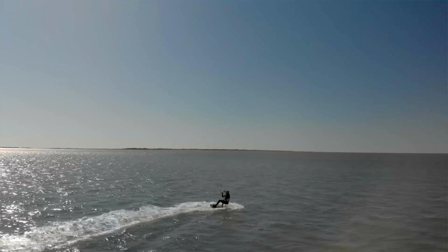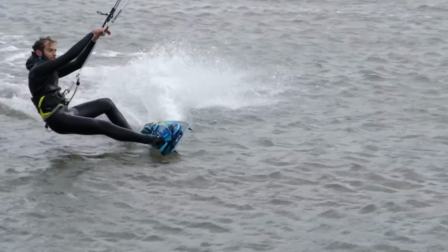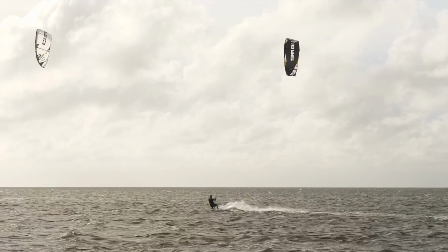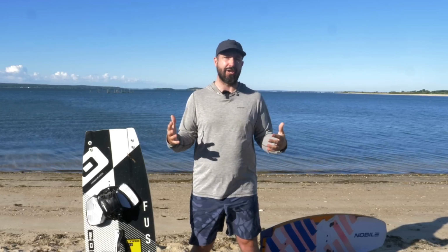You need to learn how to go from one direction back to the other direction without losing a bunch of ground. And the big thing here that I think is a surprise to a lot of people: just because you can ride upwind in one spot in a certain set of conditions, it doesn't mean you can ride upwind in all spots in all conditions.